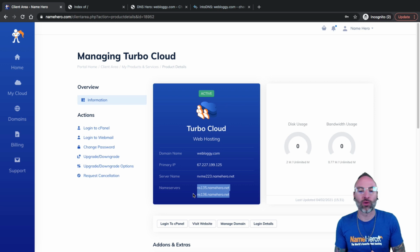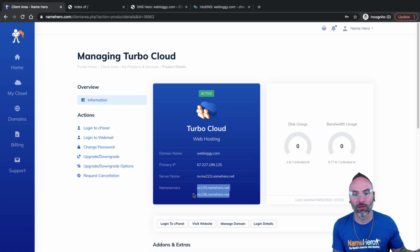Your name servers are what connect your hosting to your domain. So you might already have a domain. Maybe you bought it at GoDaddy years ago. Maybe you bought it at another web host years ago. And you just need to connect your hosting at NameHero.